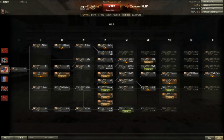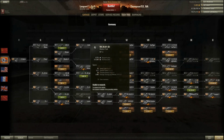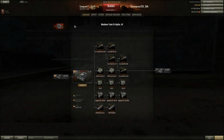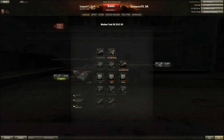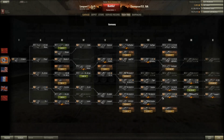And let's go ahead and check out the lines here. So there was one other one that got added in, the VK2001D, but from the stats, it's almost an exact copy of the Panzer 1, it seems like. So I didn't want to really bother talking about that. As you can see, they get the same guns, same engines, I believe, or at least similar. So didn't really want to talk about that. But let's go ahead and check out the lines and how it leads.